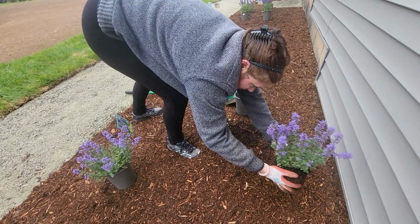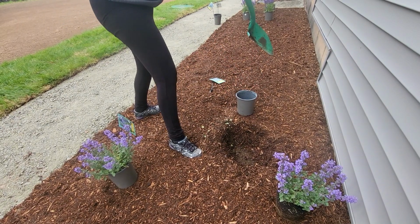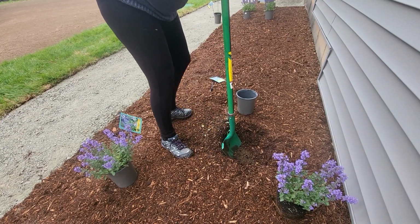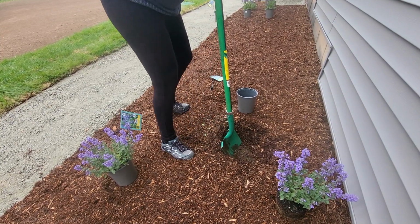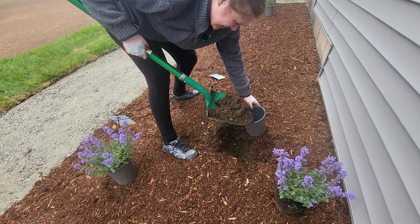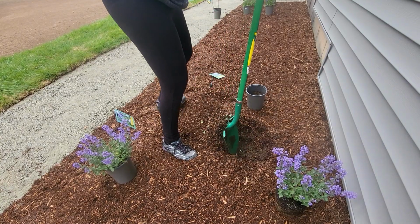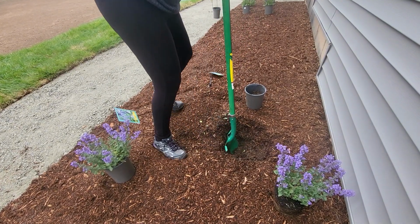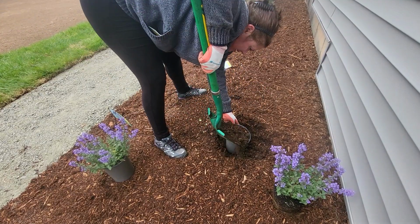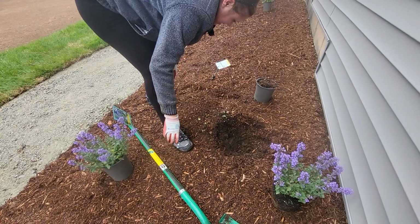I'm going to plop this here for now, and then I'm going to dig our hole, which, this is a small pot, so I won't dig it too deep. Obviously, wear proper shoes when you're doing this. No flip-flops allowed. And then I just try to keep it semi-clean. I mean, I know we're dealing with dirt and soil, which is technically not a clean endeavor. So I just try to capture as much as I can.